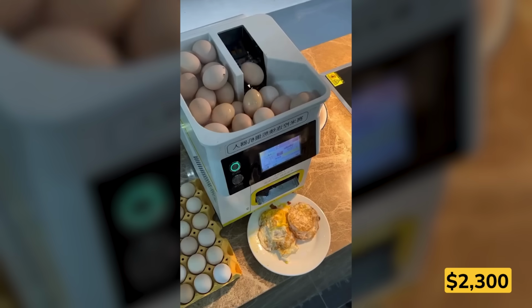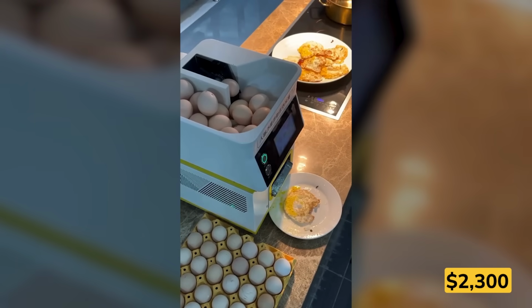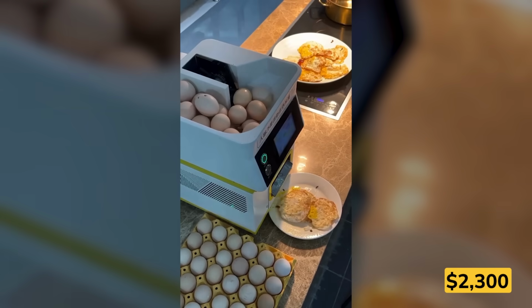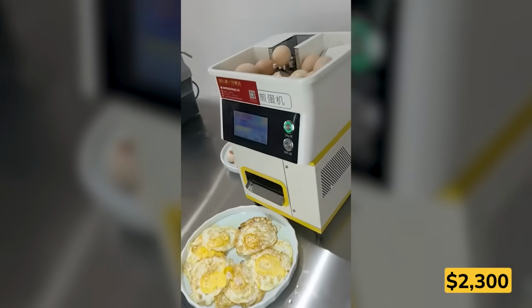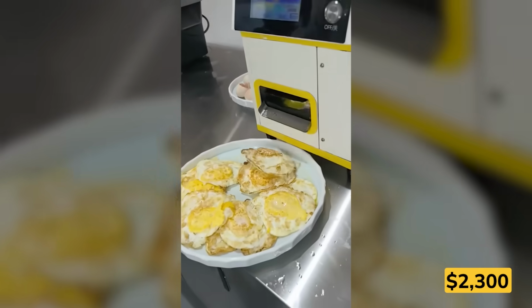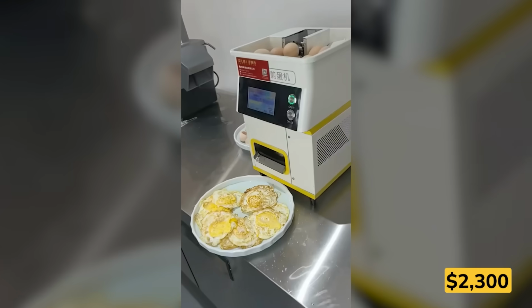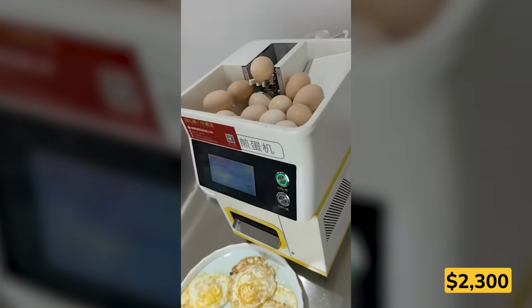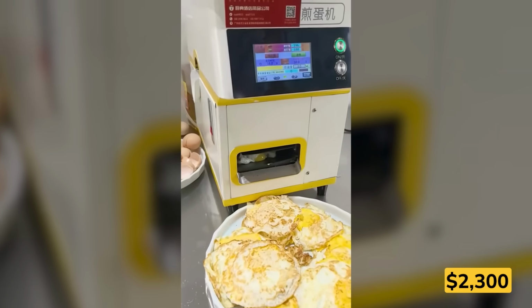Craving omelets on autopilot? This fully automatic egg machine does the frying, flipping, and separating for you. No mess, no fuss. Just load up to 50 eggs and let the machine take over. It cracks, cooks, and even separates the shells from the finished eggs with zero input from you. Designed with smart oil drainage and a clean, efficient system, it's perfect for high-volume kitchens. Breakfast has never been this hands-off.